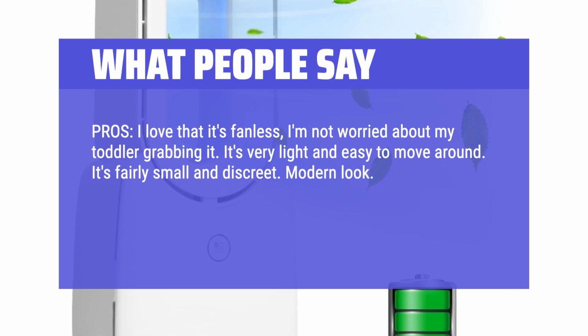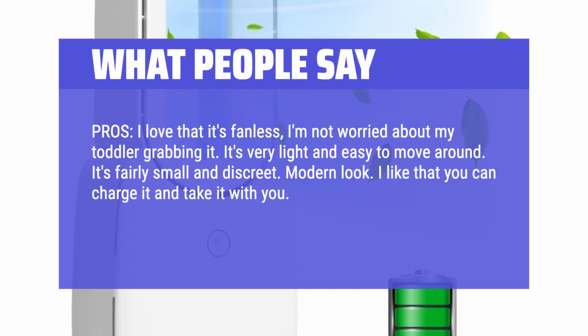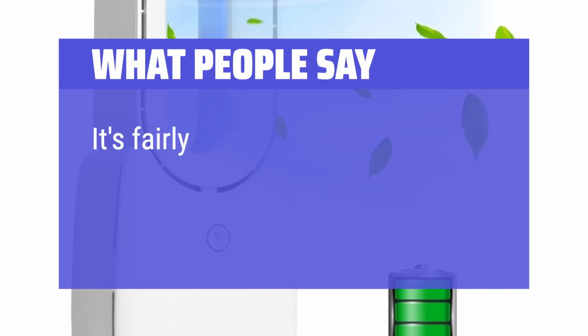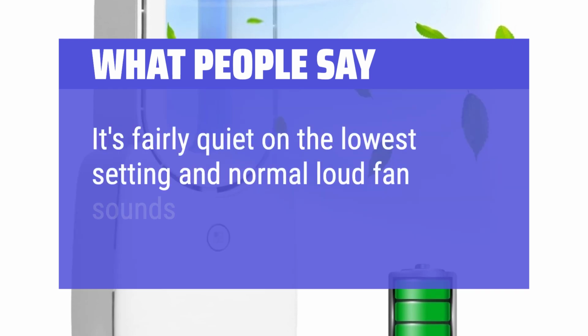Modern look. I like that you can charge it and take it with you. You could also prop it on its side, however it's not meant to be. It's fairly quiet on the lowest setting and normal loud fan sounds when on high.